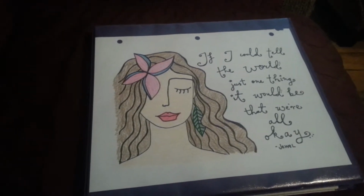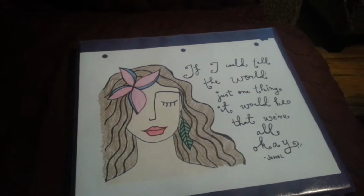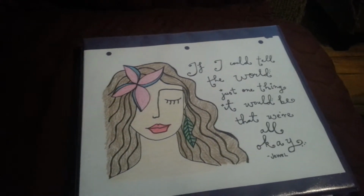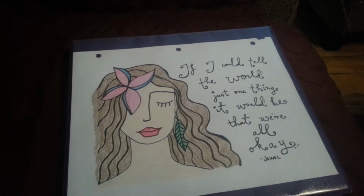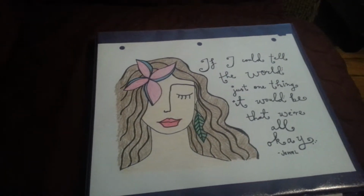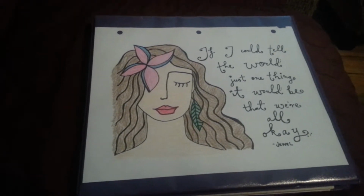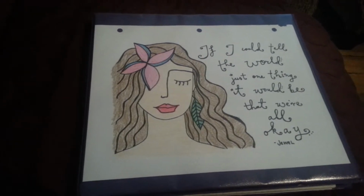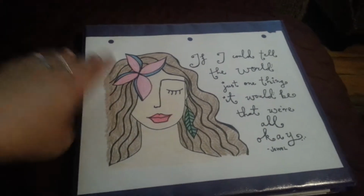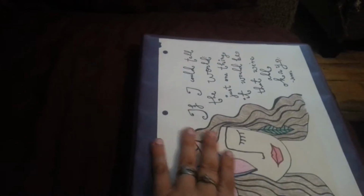A wellness binder is a really good coping mechanism because it gives you the opportunity to flip through to the emotion or the feeling that you might be having in the moment, and it kind of grounds you and gives you some helpful coping skills. So I will go ahead and show you what I have in mine.